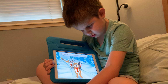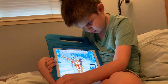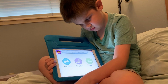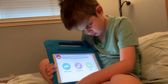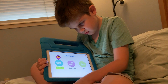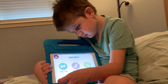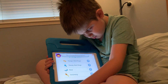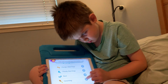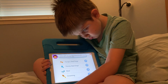Let's learn what kind of care and grooming dogs need when they have sore muscles. Let's check our app to find out what to do. Tap on the part of the app that tells where you can learn about what kind of care and grooming dogs need when they have sore muscles. Dog care. That's right! Grooming. That's right! You can learn about it in the grooming part of the app.